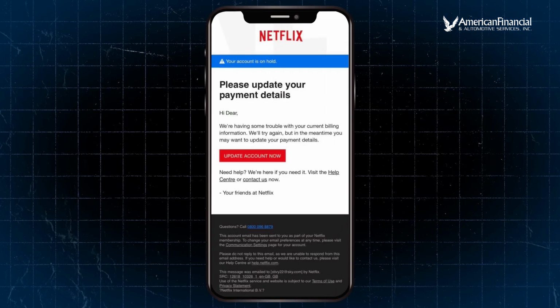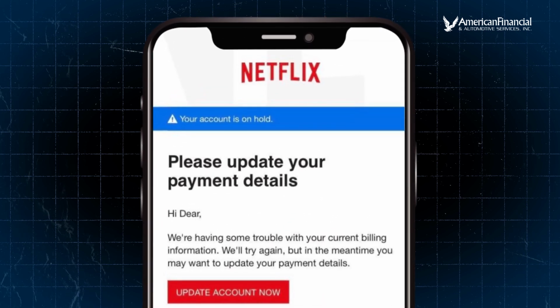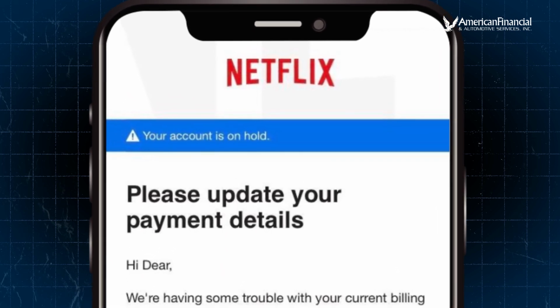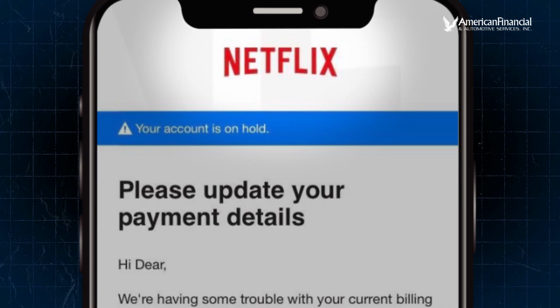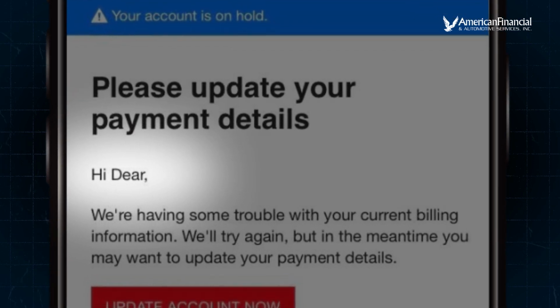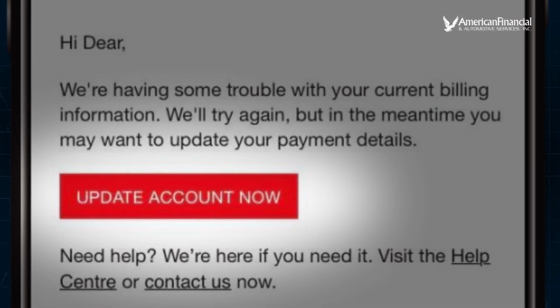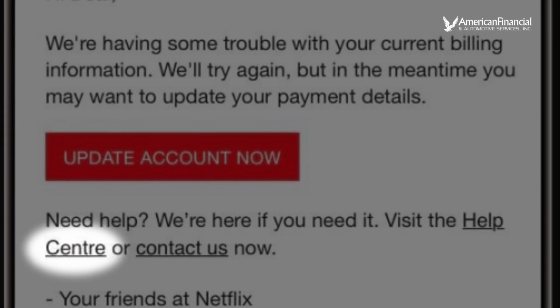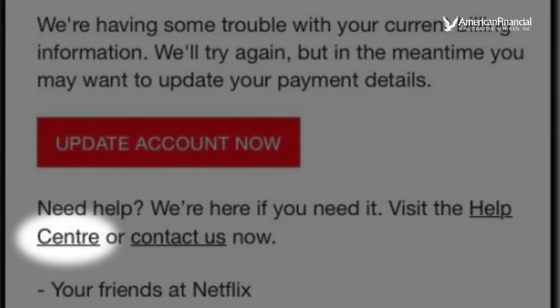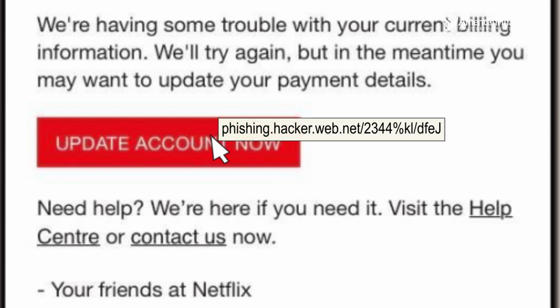Here's an example of a phishing attack provided by the Federal Trade Commission. Looks legit, right? Netflix is, after all, a real company, and that is its logo. But let's look closer. The email has a generic greeting, "Hi, dear." Sounds, well, fishy. The email invites you to click on a link. The email spells center with an R-E instead of an E-R at the end. That's not common American usage. If you hovered your cursor over the Update Account Now link, you'd see that the URL is not connected to Netflix.